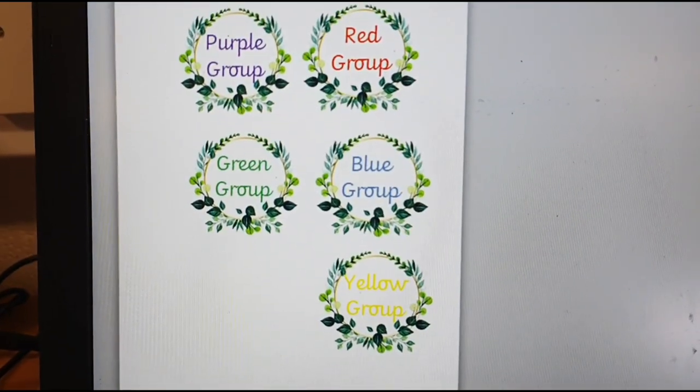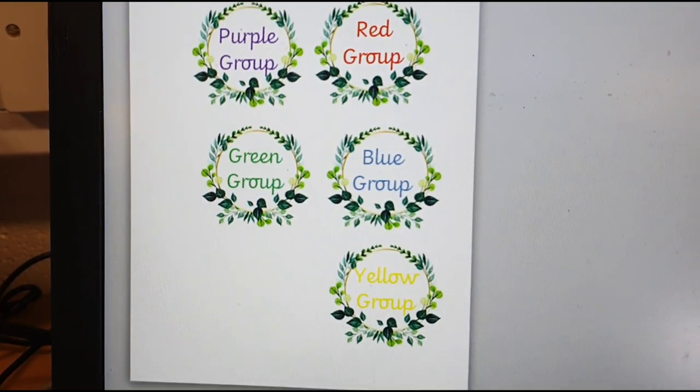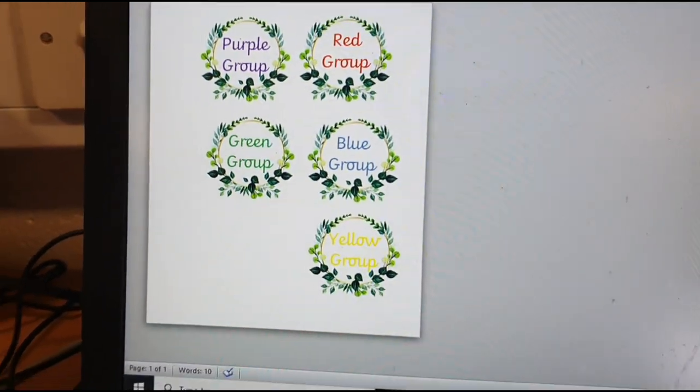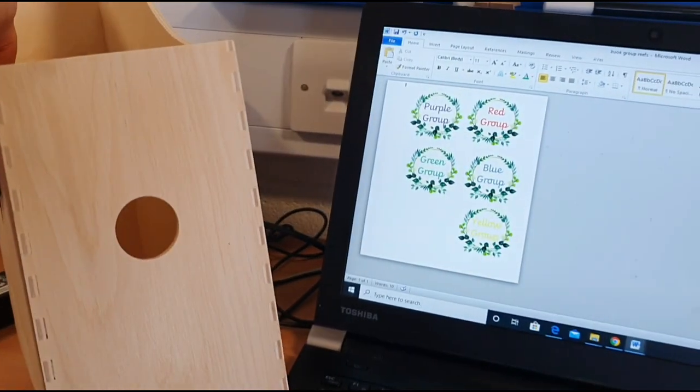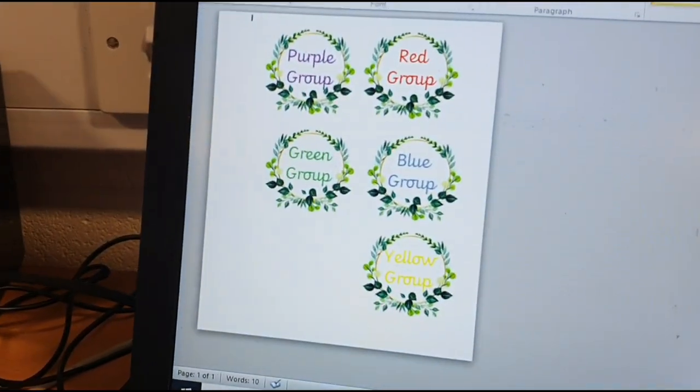Here is what I was trying to explain in the car earlier. So I've made these for each of my groups. What I'm going to do is stick them on top of this and put their maths and English books in.